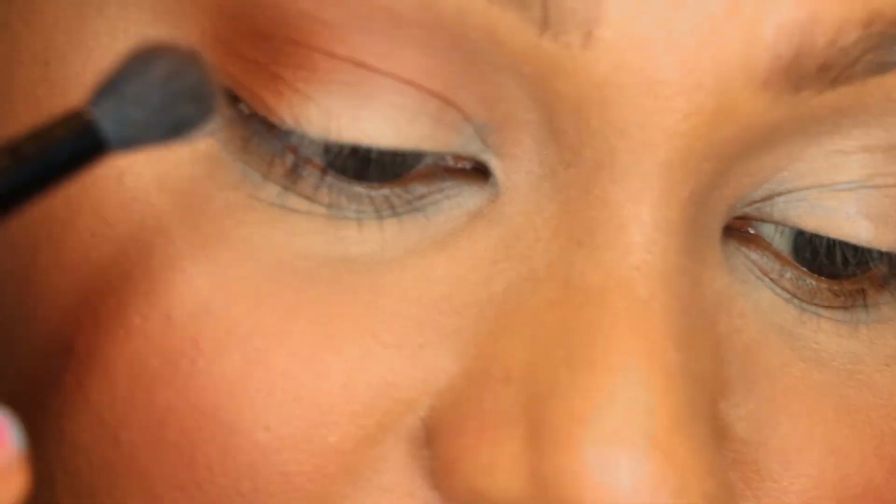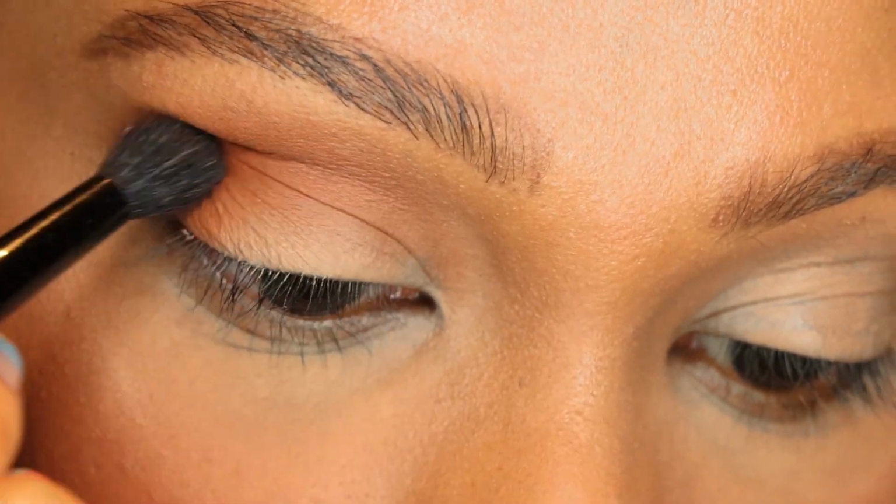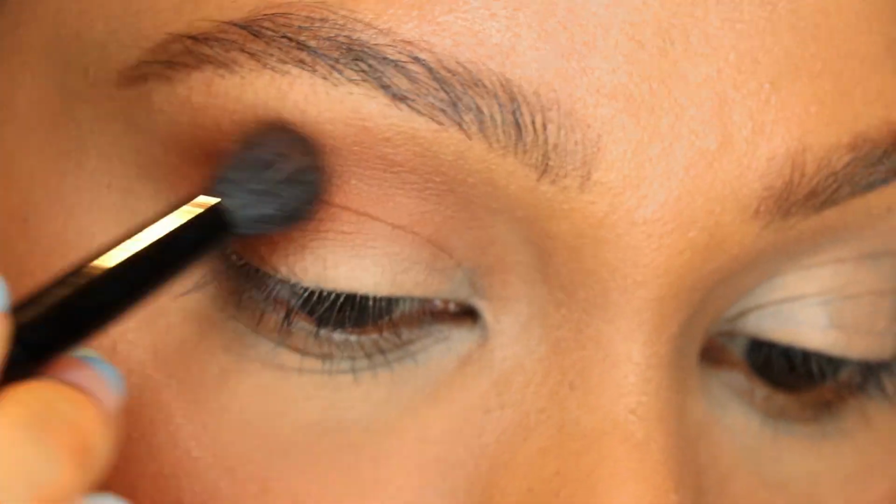I love these colors in the Norvina palette because they're so versatile for day or night.